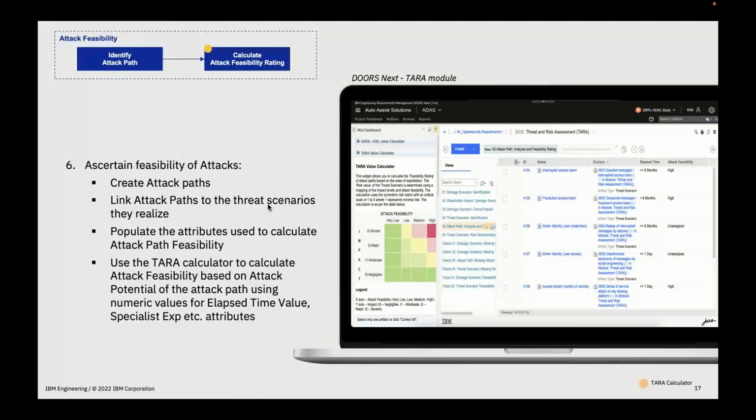The next step is identifying the attack path. For every threat scenario, there could be multiple attack paths. And when you identify an attack path for a threat scenario, you rate the attack path feasibility. This is what we call an attack path analysis, which is basically the attempted deliberate action or interaction with the item, component, or environment that results in an adverse consequence.